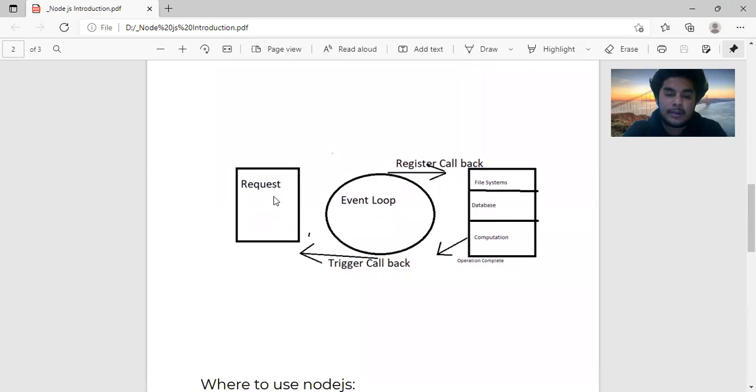If any user sends a request to the database, for example accessing my name, Preet, after the operation is completed, it triggers a callback, an asynchronous callback function call, by which a message is received by the user. After the message is received, my name, Preet, has been accessed from the database.